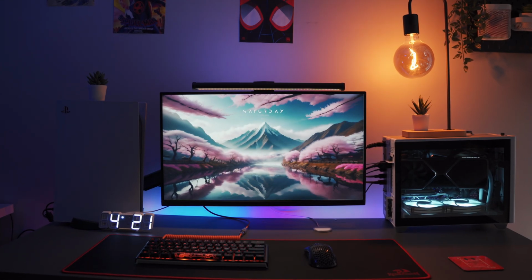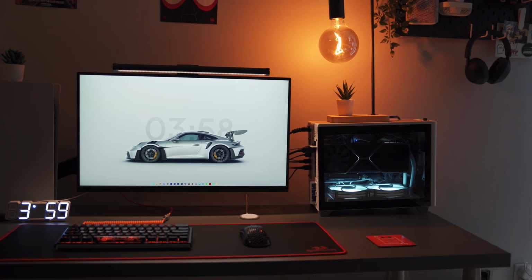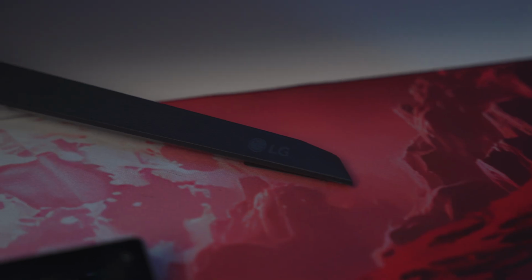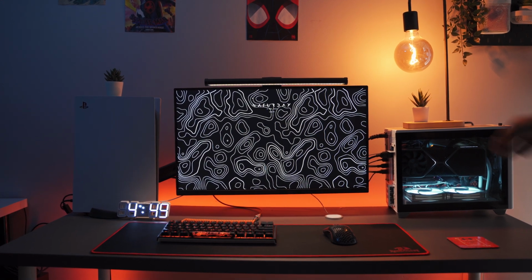If you still don't want to get that monitor light though, here's the second essential requirement: get a monitor arm, because it not only saves a ton of space on your desk. For example, in my case, this LG monitor had a huge stand and it took so much space on my desk that I didn't have enough room for my keyboard, and I hated it.